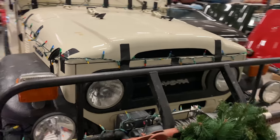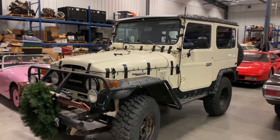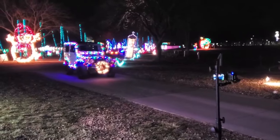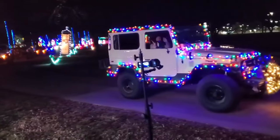Here's my Land Cruiser that I decorated for Christmas. Has all the lights all over it. Very nice.